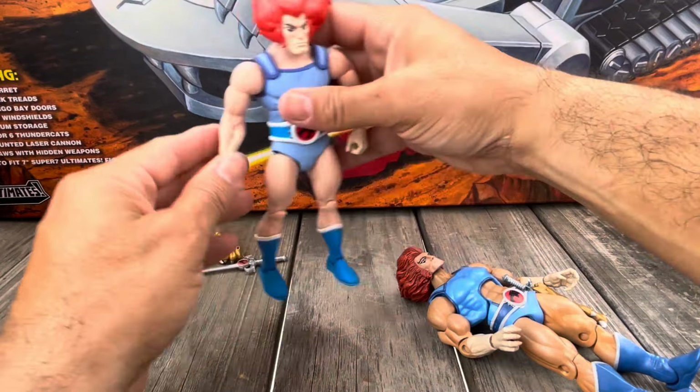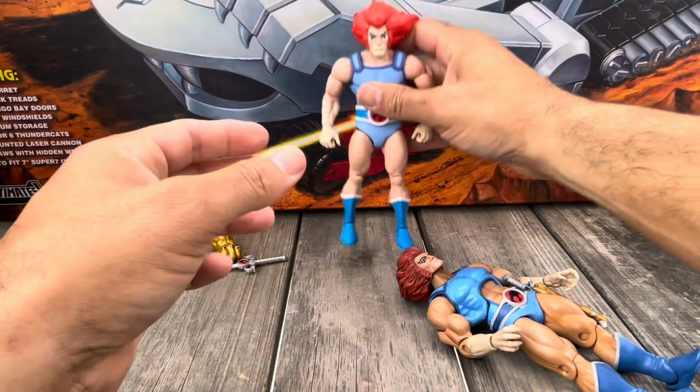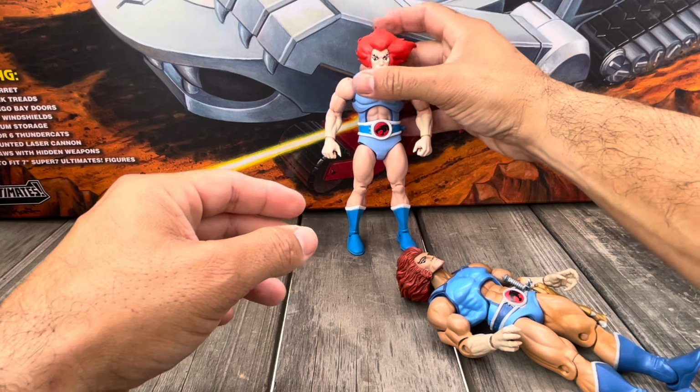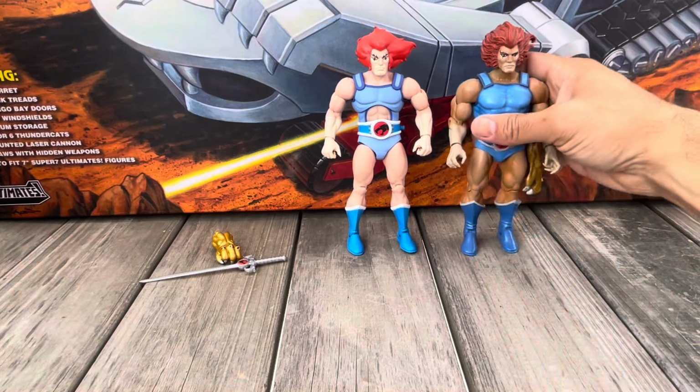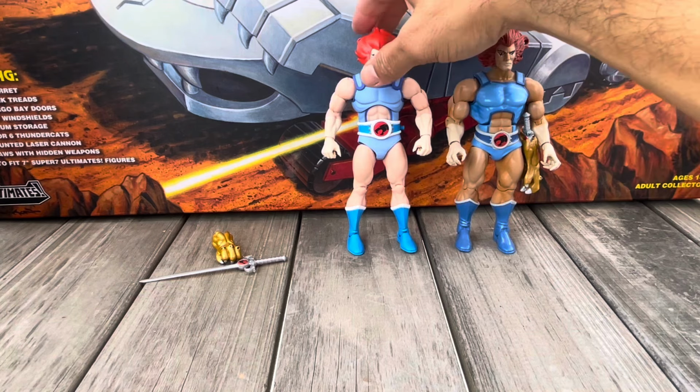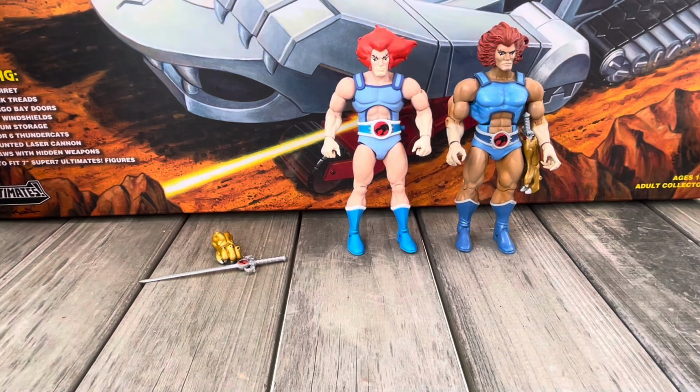But yeah, he looks pretty cool. I mean, really cartoon looking. But again, because the other ones have been so detailed, he might stick out like a sore thumb to you. But again, your opinion may vary. Again, it's to each his own.